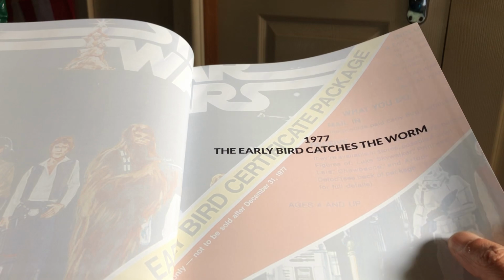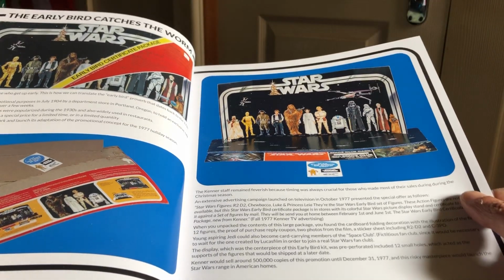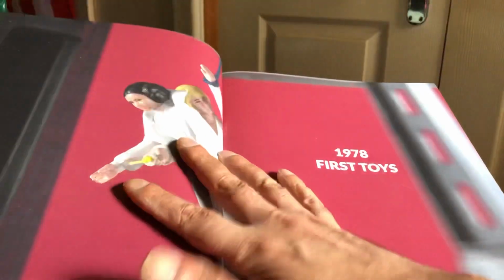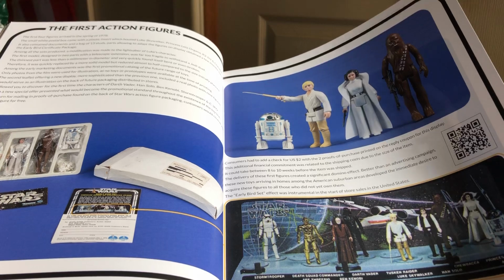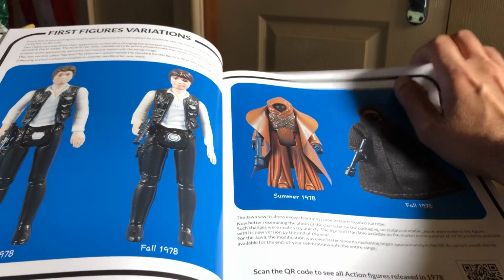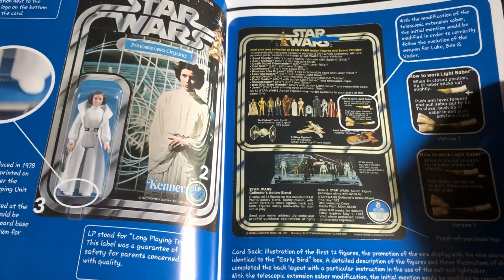The Early Bird Catches the Worm, the first chapter, so you get the early bird certificate, and the first toys, promotional stuff, the first 4 figures released, the Luke double telescoping saber, the Han with the big head, small head, vinyl cape Jawa, cloth cape Jawa, the layout of a 12-back card.